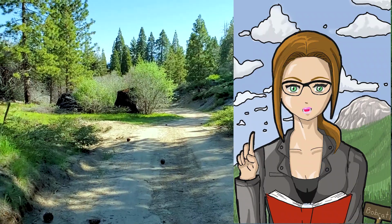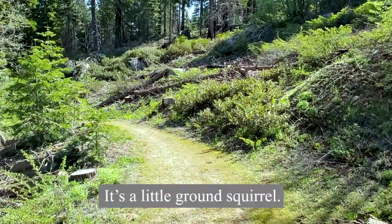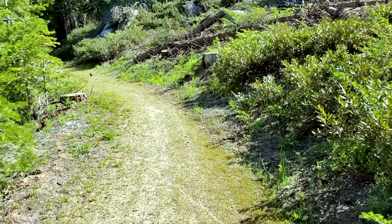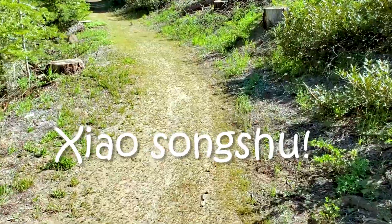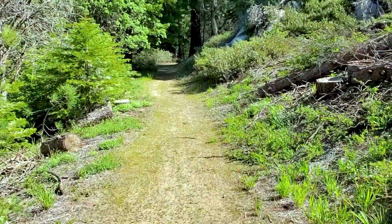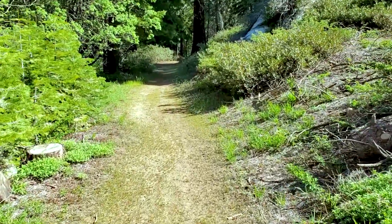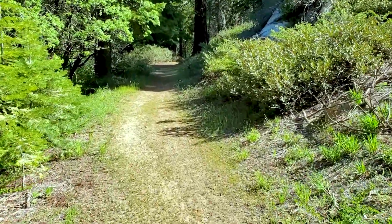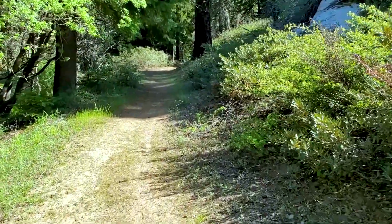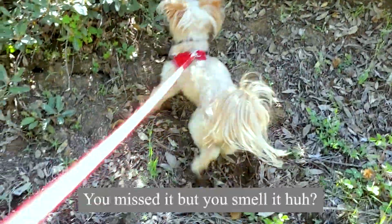Little squirrel in Mandarin is 小松鼠. Little ground squirrel. You saw it? Look, Mia, it's right there. It's the 小松鼠. See it, Mia? I think I said it right. Look, it's running right in front of you. Oh, yeah, I missed it. It's all the accents that get me. Missed it, but you smell it, huh?